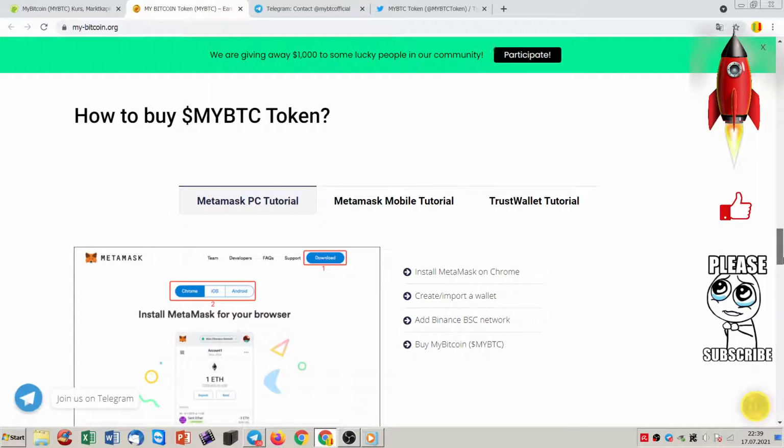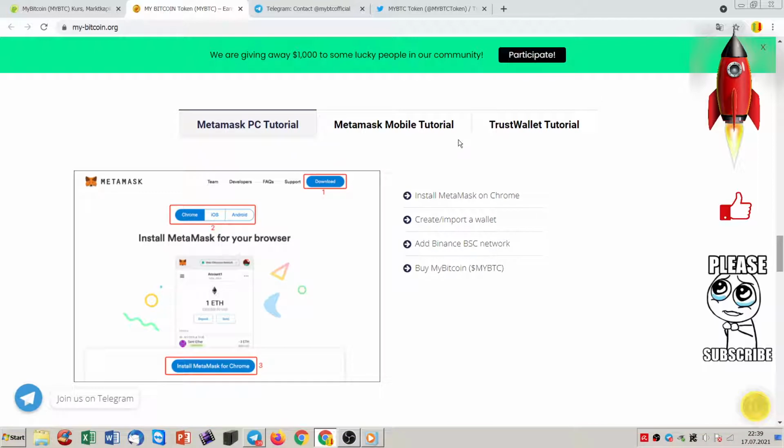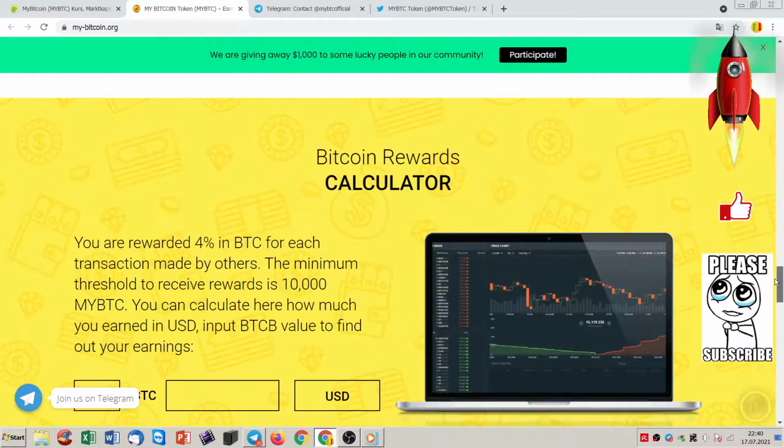How to buy BTC token. Here again, they show it with MetaMask, Meta mobile. That means if you have it on your smartphone, and on Trust Wallet. Me especially, I prefer MetaMask. It's very simple to use. If you try it 1-2 times, just have a little bit of experience, then it's for you. Very easy to use. With everything else also.